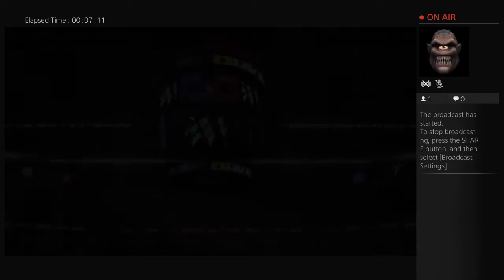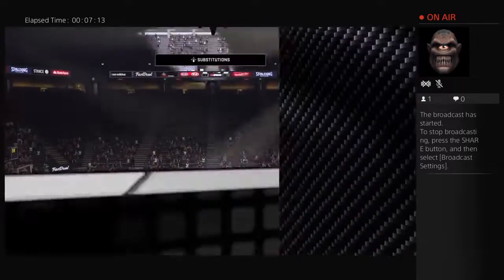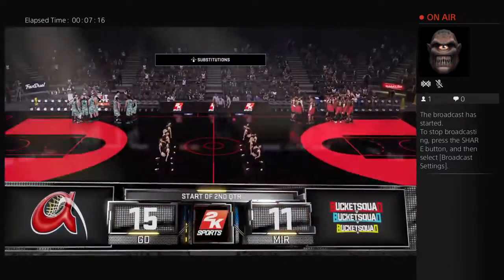And we reached the end of the first quarter. Atlanta leads by 4. Let's take a quick break now, and then it's on to the second quarter after this.